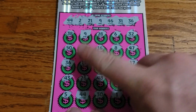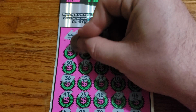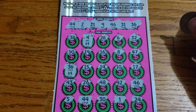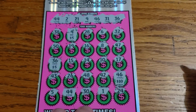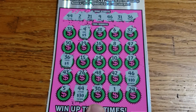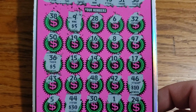We got the 9, 36, 46, and 44. Let's see what's under that 9. We got $5. Another $5. $10. There we go. We got 20 so far. Let's see what's under that 44. Boom. 30 under that lucky 44. We got $50 back on that last ticket.